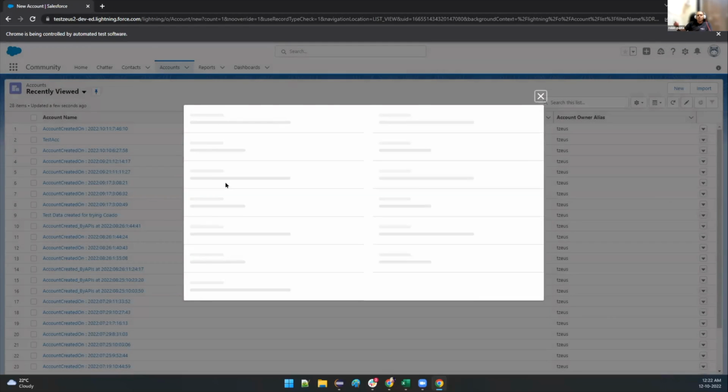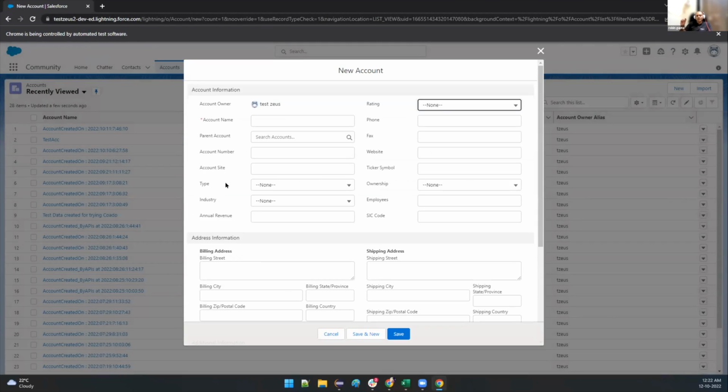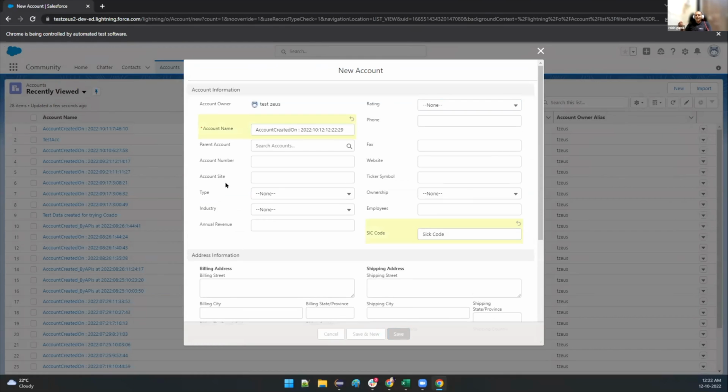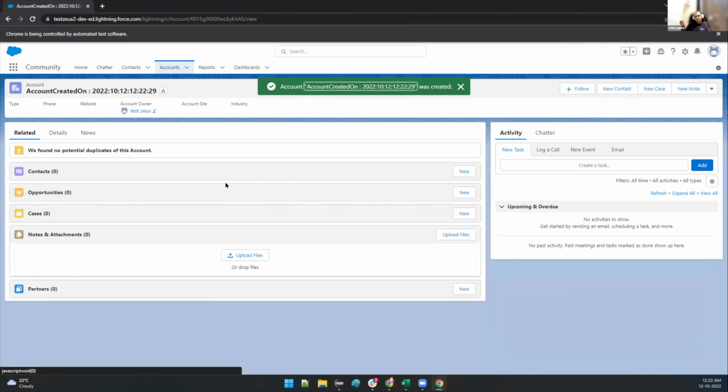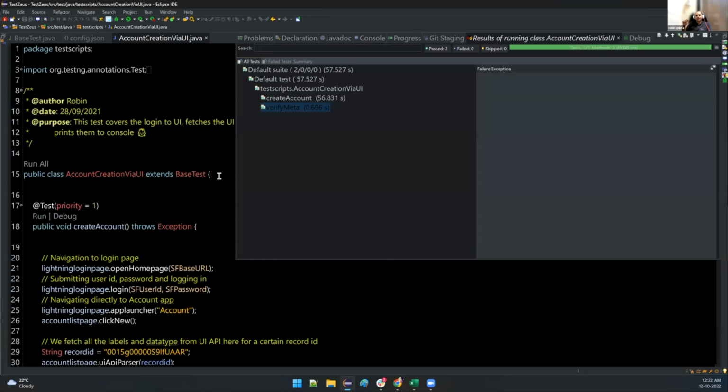Once it goes on to the list page, it clicks on the new button, as per the test case, and it has this form. We are only filling a few values, but all of these values come back as a response from the UI API. So we can actually interact with each one of them. Given the limited time at hand, we are just interacting with very few to quickly create that account. Once that account is created, it can be validated on the UI. We can also validate via the API that the record got created on the backend or not.